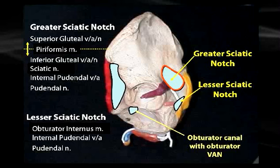Above piriformis you have things like the superior gluteal nerve, arteries, and veins. Below piriformis you have the inferior gluteal nerves, arteries, and veins. Also the sciatic nerve and the internal pudendal veins and arteries, as well as the pudendal nerve. Remember that the pudendal nerve is running in the neurovascular bundle with the internal pudendal vessels.